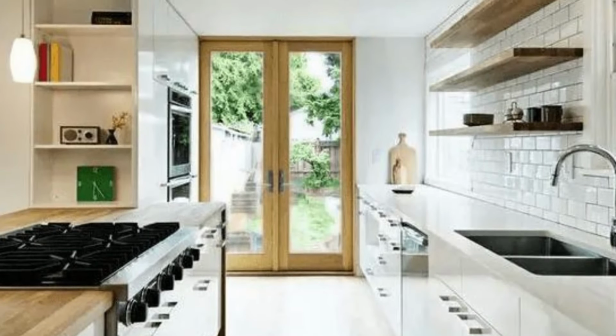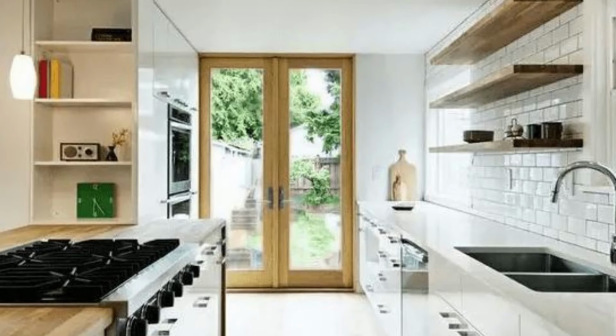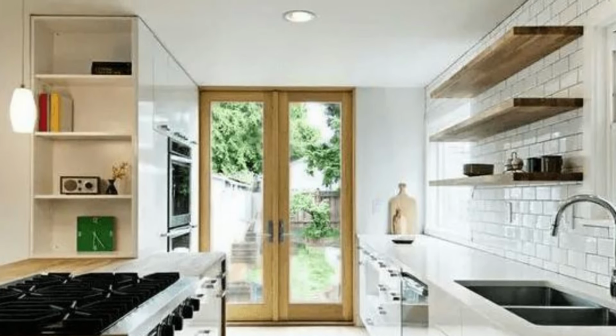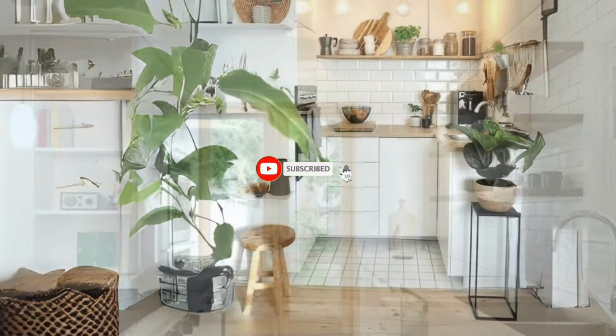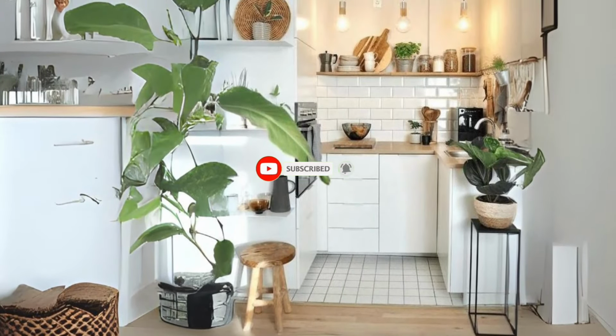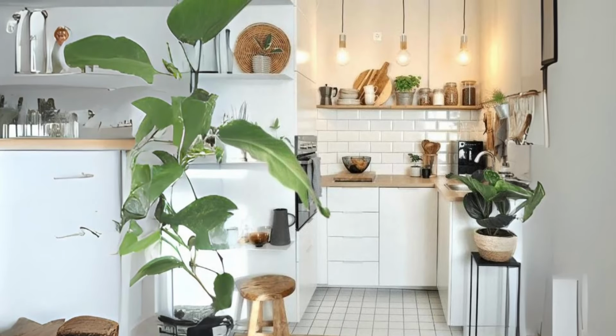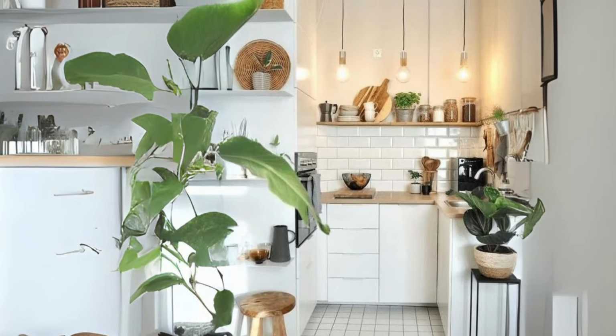Neutral kitchens are the perfect blend of timeless elegance and modern functionality. By choosing the right style and incorporating various textures and finishes, you can create a space that is both beautiful and practical. Let these designs inspire you to transform your kitchen into a serene, inviting heart of your home.